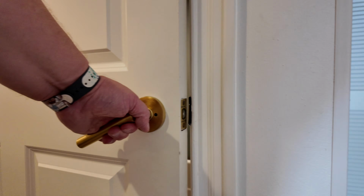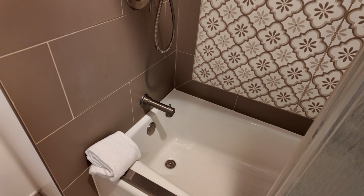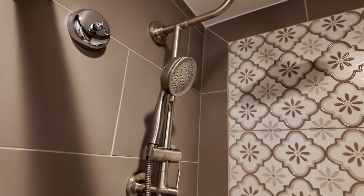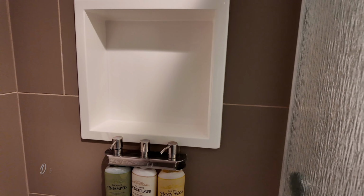And then just inside here, we'll find the toilet, as well as a bathtub shower combination. Yeah, so you have a nice bathtub here, not too big, but you do also have an overhead shower as well as a hand wand there. So that's really great. And then here on the wall, you do have your pump shampoo, conditioner, and body wash. Little shelf there also to put a bar of soap on if you have it.